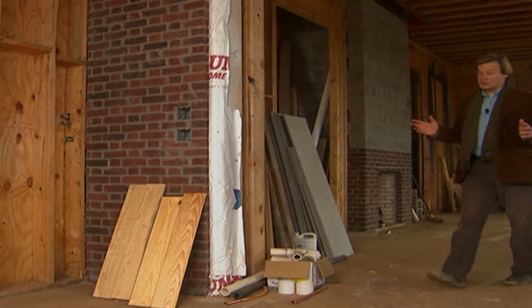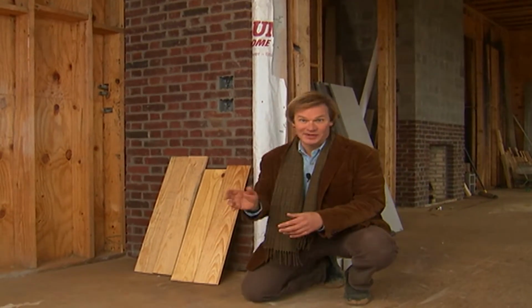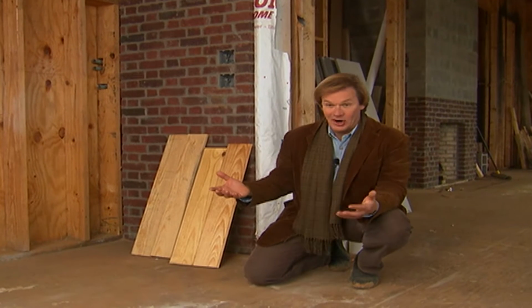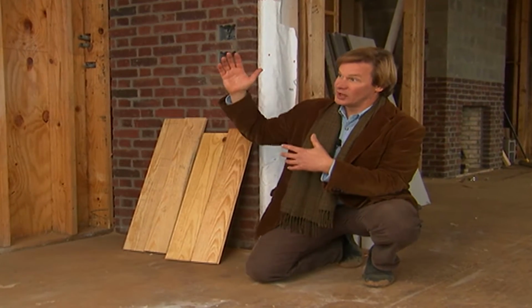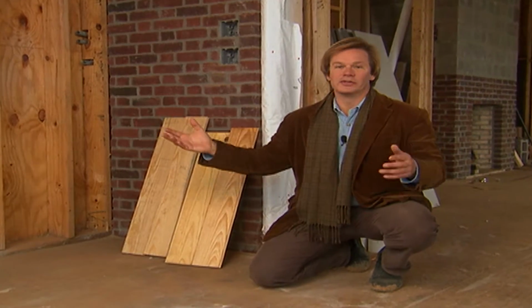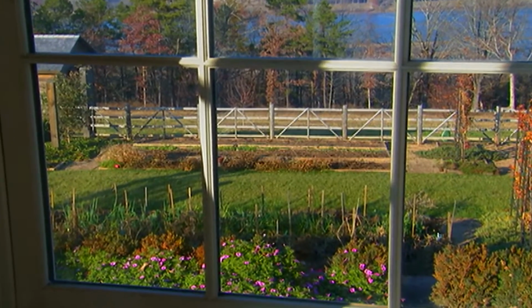You know, I've discovered in this building process that there are a lot of parallels between designing a garden and designing a house. If you think about a garden as a series of garden rooms, well, there's the parallel to the house. You've got garden walls, you've got house walls, entryways, and views. We frame the views just like we do in the garden.